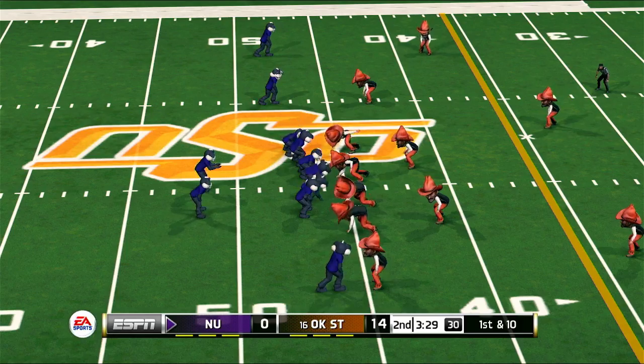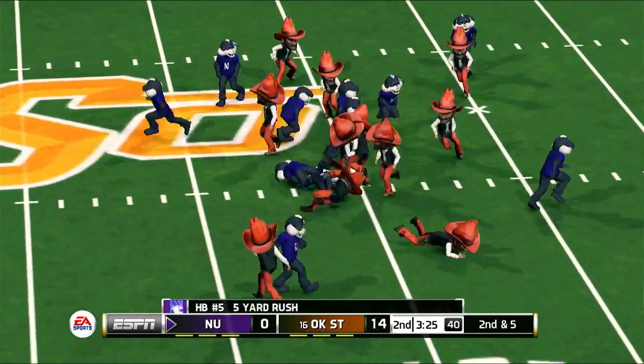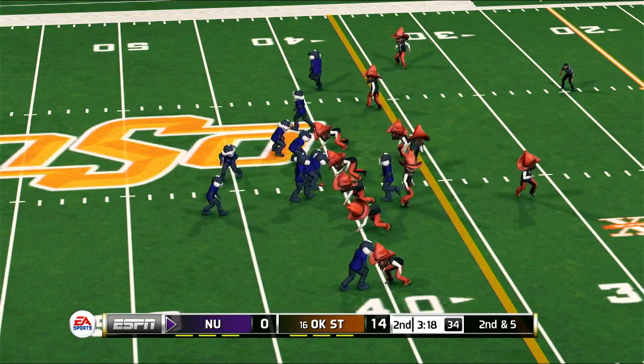Up the middle for a nice gain. That's what I'm talking about, baby. That's a gain of 5 on the play. Tight right. That brings him second and 5.